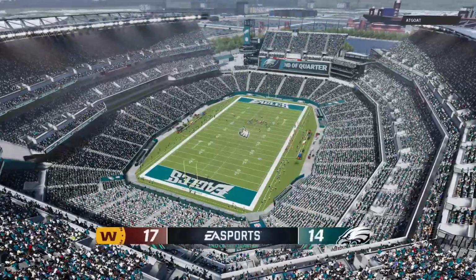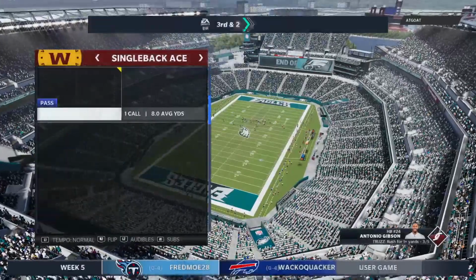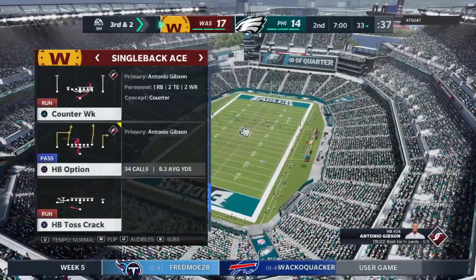An entertaining start to this one. More to come on EA Sports. 17. Eagles 14.